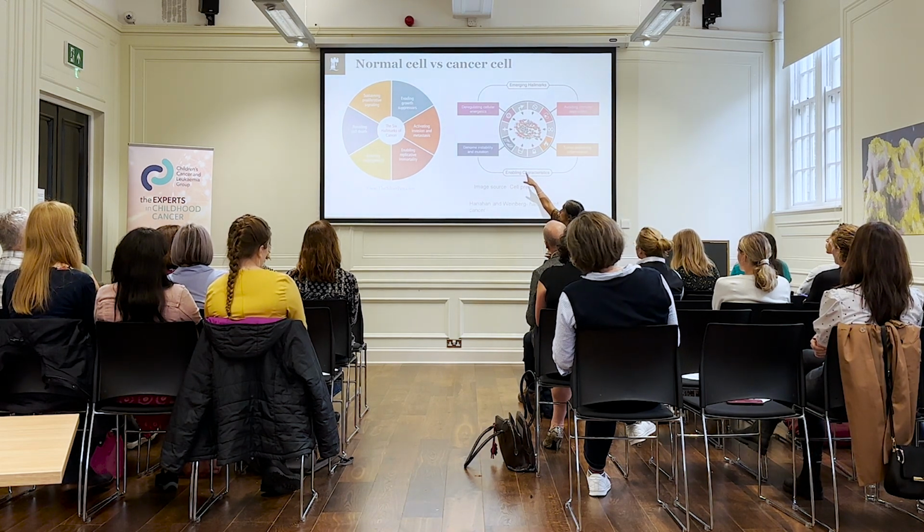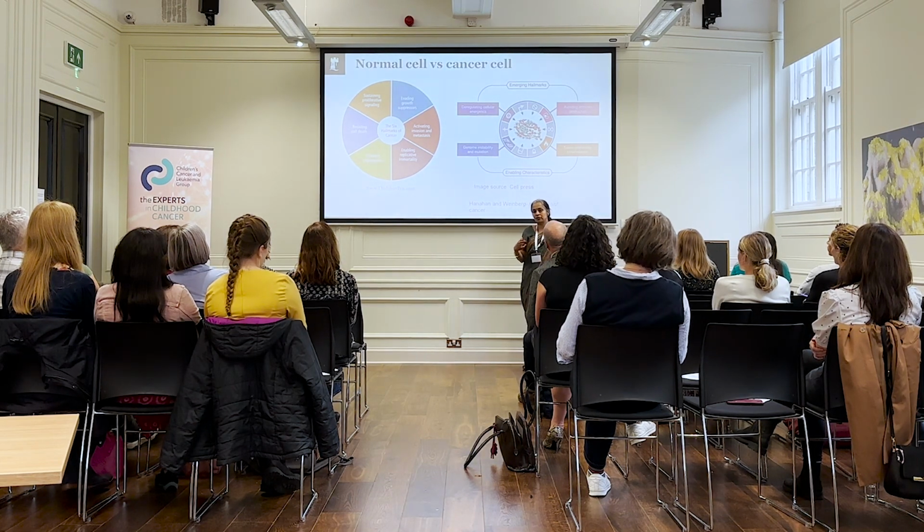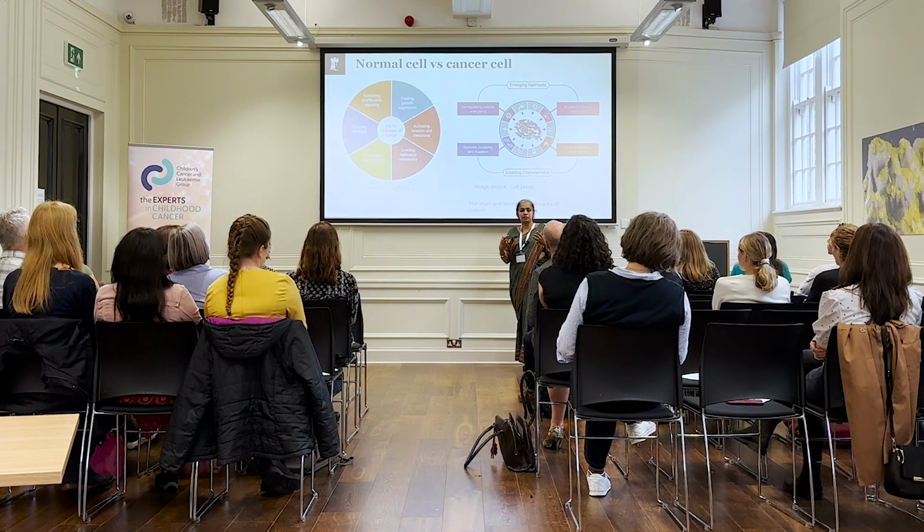And I just want to draw your attention to the purple bit at the top that says deregulating cellular energetics. What that basically means is it hijacks the cell's mechanisms and it uses up all the goodies in the body.